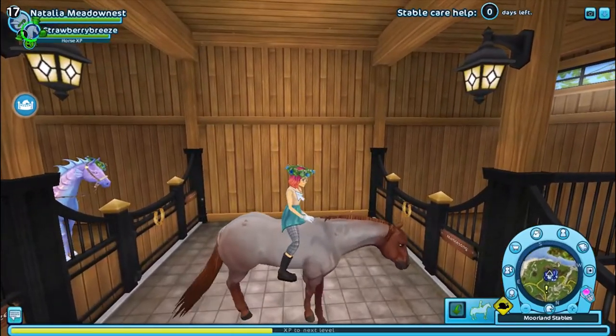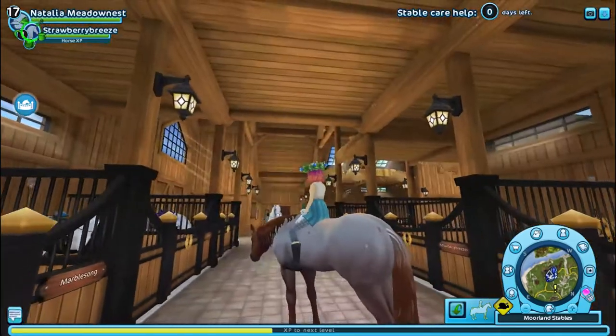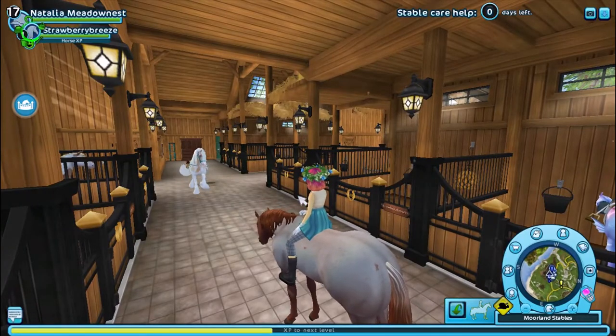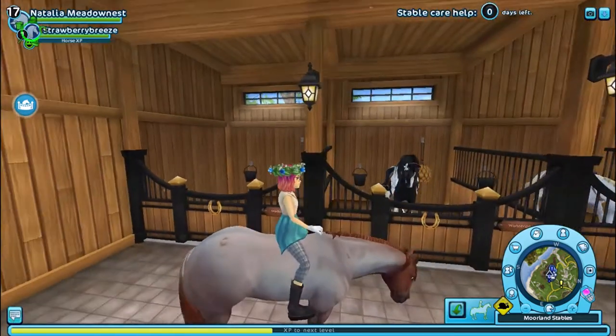Right, so she is cute, you guys. Look at those eyes. We need a new attack on her. Wait, let's see the animation thing. Oh yeah, Marble Song looks so much better in her animations. Oh, karate cake. Look at our cake.